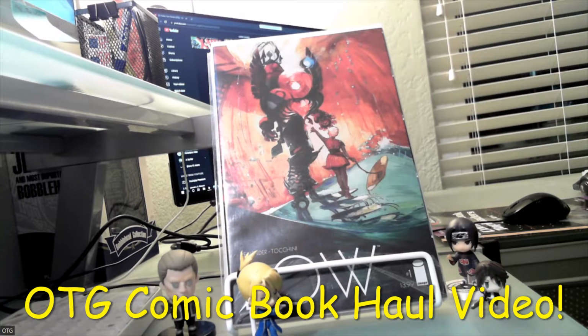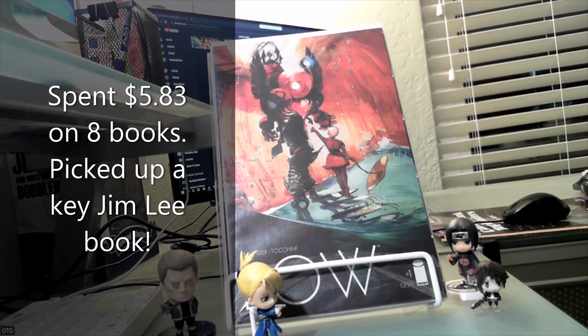I know I've been going to the comic shop a lot these days, and I really gotta take a break. We didn't spend a lot. I hit up Half Price Books and picked up three more 25-cent books, so I spent 75 cents plus tax, like 83 cents or something. And then I spent an even $5 and picked up five books from Geek Comics. So I spent a total of $5.83.